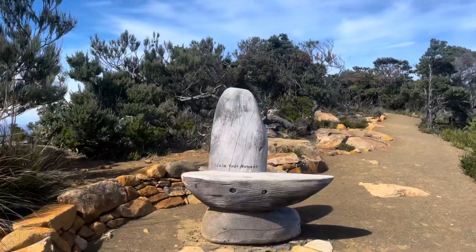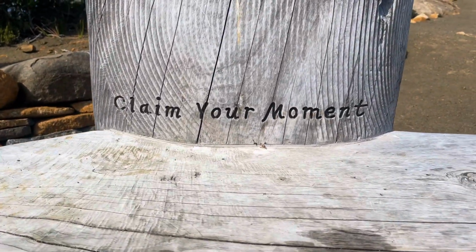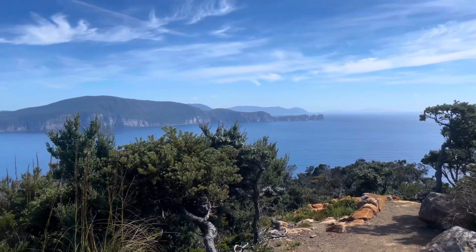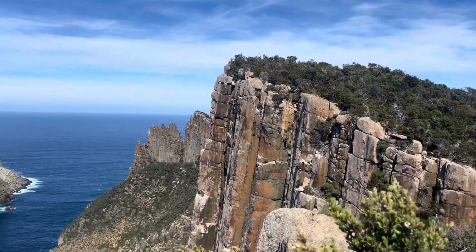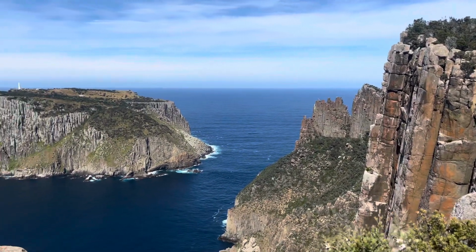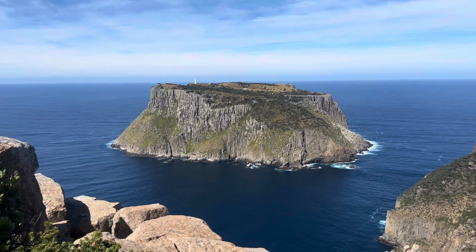These really are great. This one is "claim your moment." Okay, I'm going to use it. Okay, I'm claiming it. It looks like the point to the right is the tallest. I might have to crawl up there. There's the blade. Out to Tasman Island. What a spectacular day. I've had a wonderful time today.